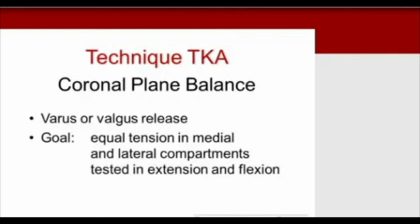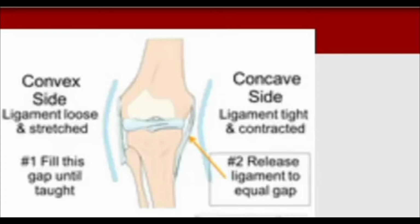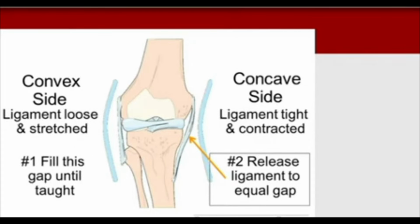For coronal plane balance, we focus on the coronal plane with varus and valgus releases. We want equal tension on the medial and lateral compartments, tested in extension and flexion. That gives us equal load on each side of the knee with good bearing survival without subluxation. And in this example with a varus knee, the simple procedure is number one, you fill up the loose side, which here is the convex side. The ligament is loose and stretched out.